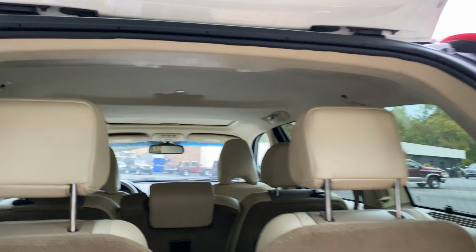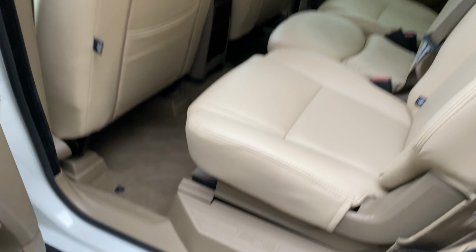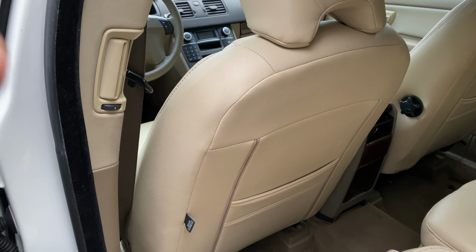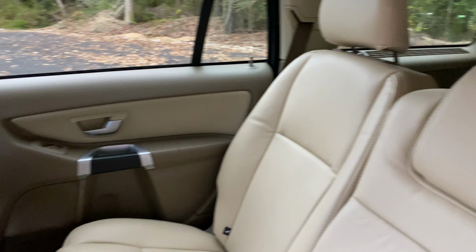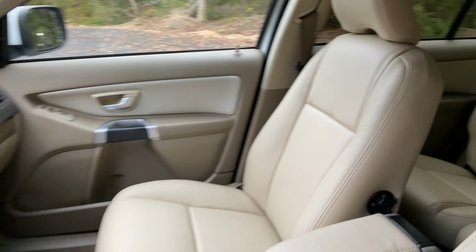But it is a 2010. It's not an expensive SUV, so certain things like that you will just have to deal with if you want it. Also, what you're not going to see on video is when you open the door, you get a nice whiff of brand new leather. And that is obviously refreshing to get into an older vehicle and not smell remnants of an old used vehicle. So as soon as you open the door, you get a nice whiff of leather.